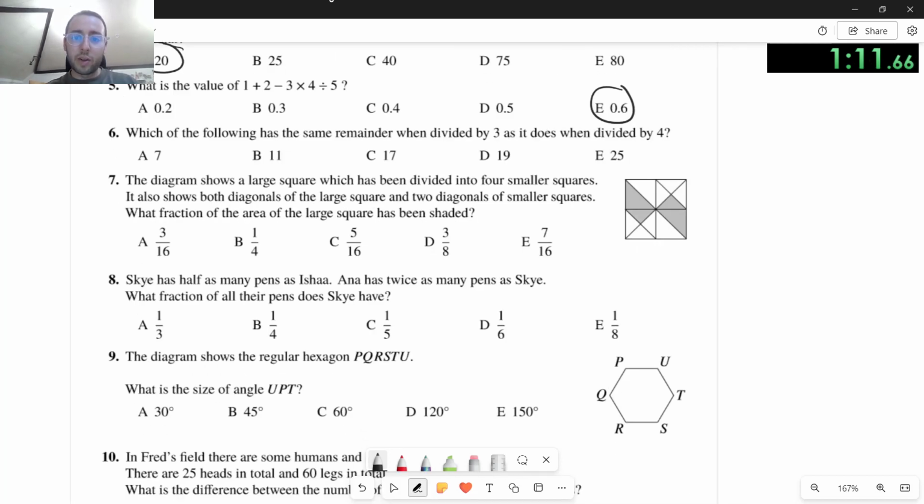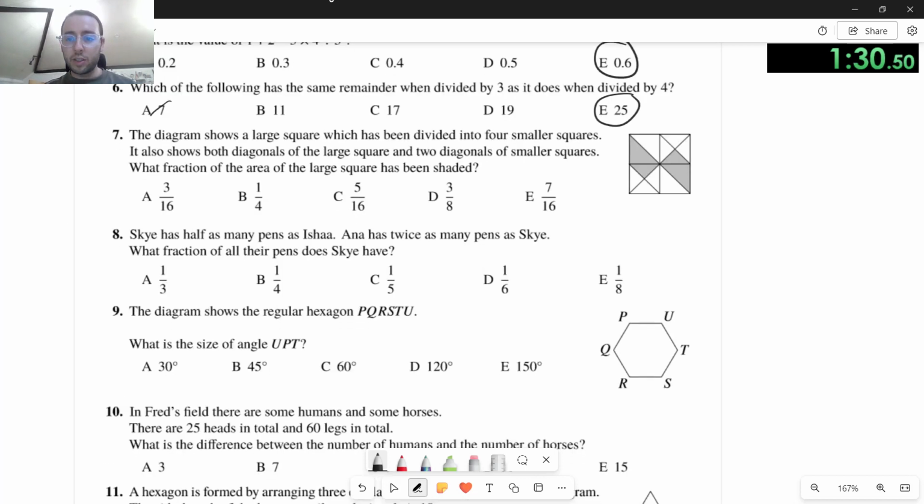Which of the following has the same remainder when divided by 3 as it does divided by 4? Nope. It basically needs to be 1 more than 12 or a factor of 12. So it's this. Yeah, 1 more than a factor of 12, which is 24. When you divide by 3, you get a remainder of 1. When you divide by 4, you get a remainder of 1. Good. That's a nice question.